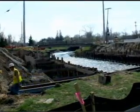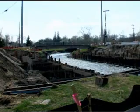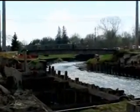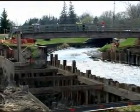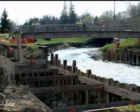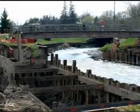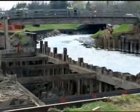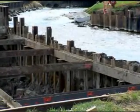Now, we're supposed to get some rain over the next few days. How will that impact the project? It'll just flood out the cofferdam, but they have pumps going all the time. And tell me what you mean by cofferdam, if you don't know what that is. It's this metal around the excavation, it's sheet pile, and they call it a cofferdam because it keeps the water out, soil out, so they can have a safe working area.